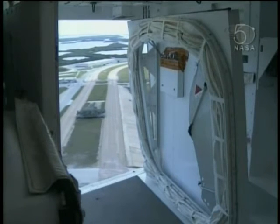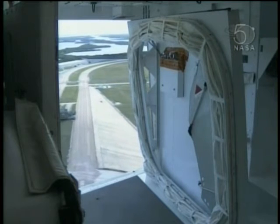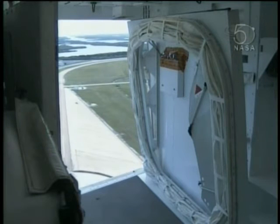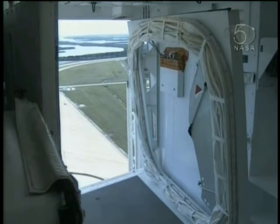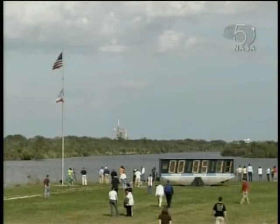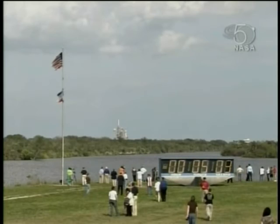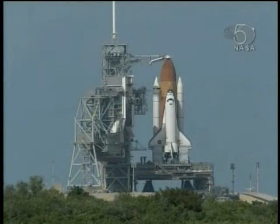Another minute, we'll be terminating the liquid oxygen replenish and starting the LOX drain back. OTC, PLT, APU pre-start is complete. Copy that. VLS is go for orbiter APU start. PLT, OTC, perform APU start. OTC, PLT, APU starts in work.